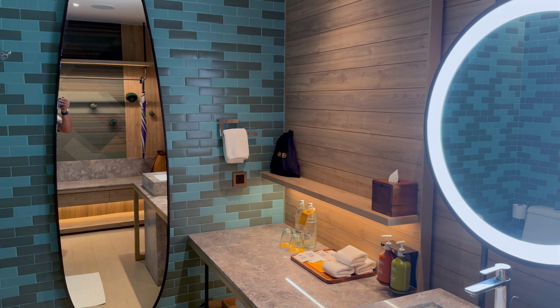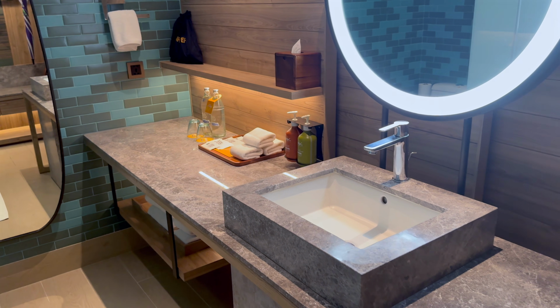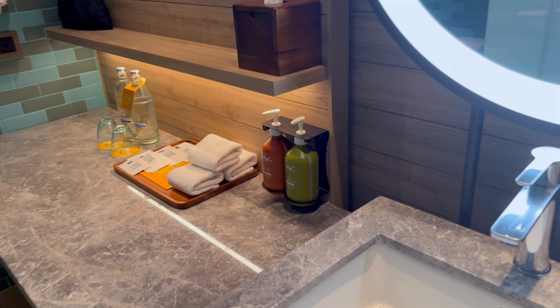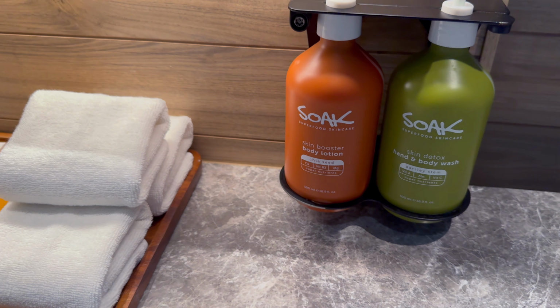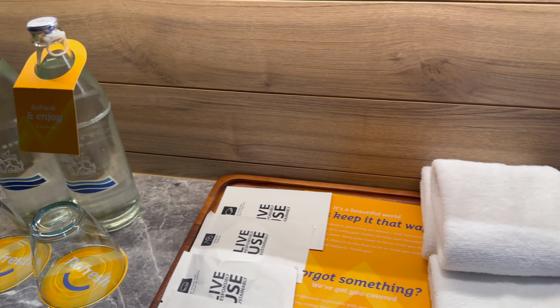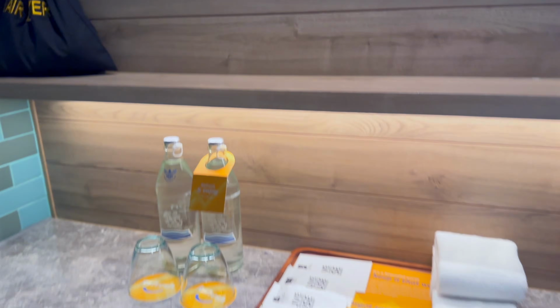The wall that's in front of you, the wooden wall, actually slides out accordion style, and you can partition the bedroom part of the room from the closet bathroom side. So you make like 2 separate rooms, which is pretty nice. The amenities were decent. Soak, they give you 2 bottles of free water every day.